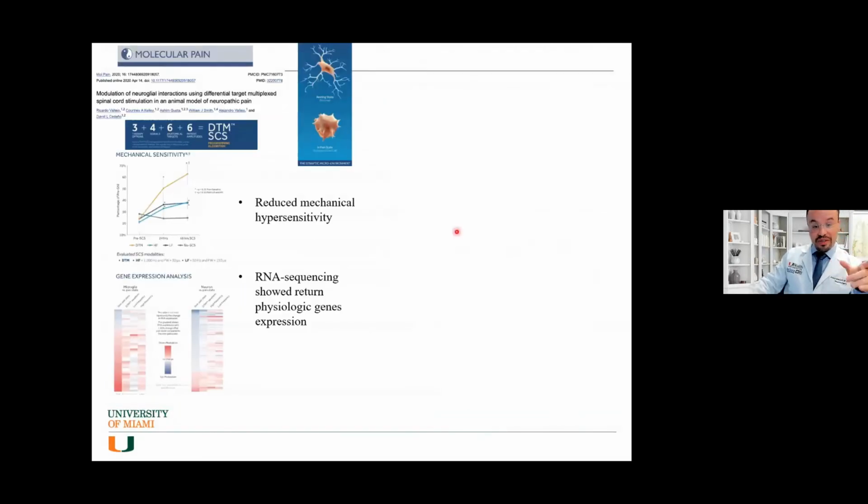A different approach, it's very interesting, that came recently. This is called the differential target multiplex, or DTM. Differently from the other, this one targets the glia. As we know, the majority of cells within the spinal cord are glia, and we see important changes in the glia related to the chronic pain circuitry as it gets stronger.